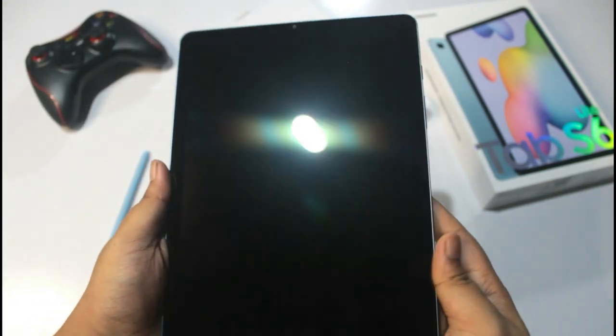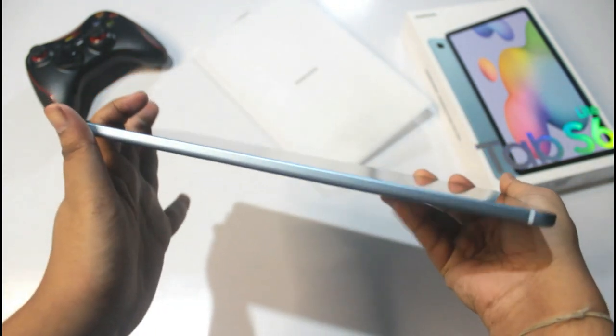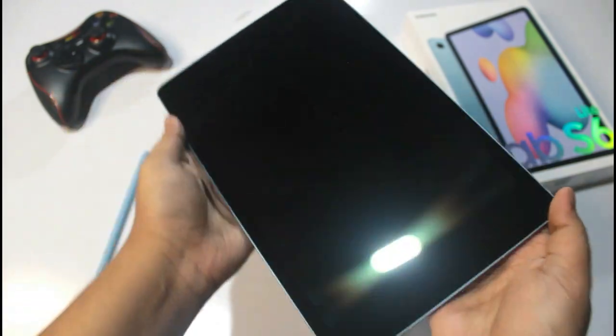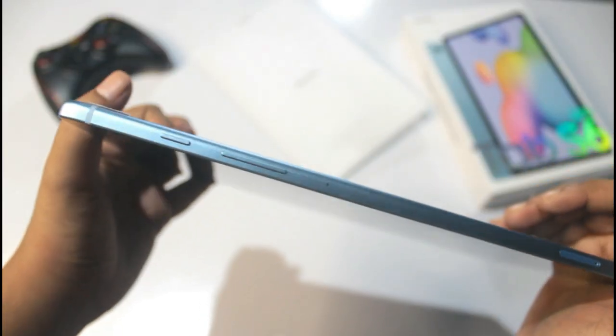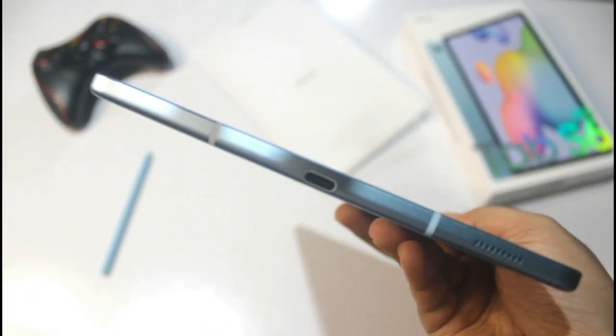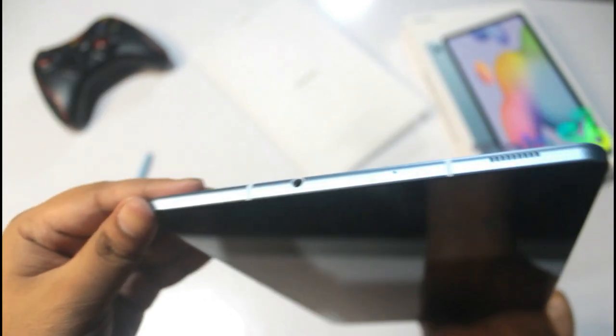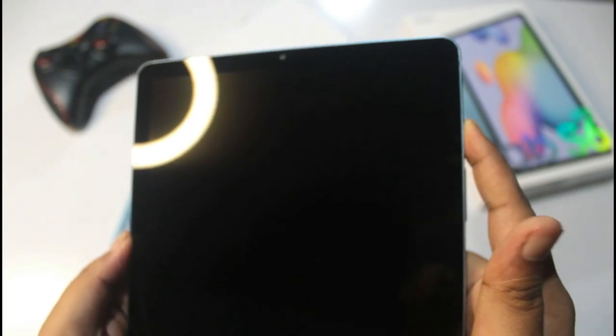Wow, this feels so thin and smooth. Lovely. It's cold aluminum, very slim but solid. The right has a power button, volume rocker, mic, micro SD card slot, and you can also attach the S Pen here magnetically. The bottom has one of the AKG tuned speakers and the Type-C port, and the top has a 3.5mm audio jack, another mic, and another AKG tuned speaker. So it has a dual speaker setup. Alright, now let's boot up the tablet and set it up.